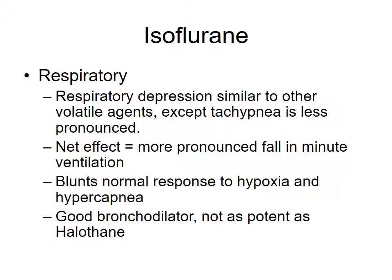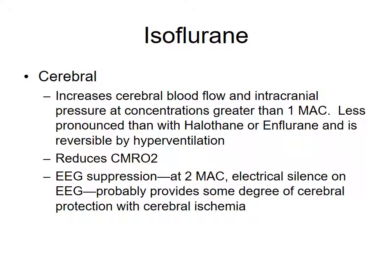Okay, respiratory depression, similar to the others, except the tachypnea is less pronounced. The net effect is that you'll get a more pronounced fall in minute ventilation with this drug. It blunts the normal response to hypoxia and hypercapnia. They all do that. It's a good bronchodilator, but again, halothane is the most potent bronchodilator. It increases cerebral blood flow and intracranial pressure at concentrations greater than the MAC, but it's less pronounced than with halothane and enflurane. It reduces cerebral metabolic oxygen rate.